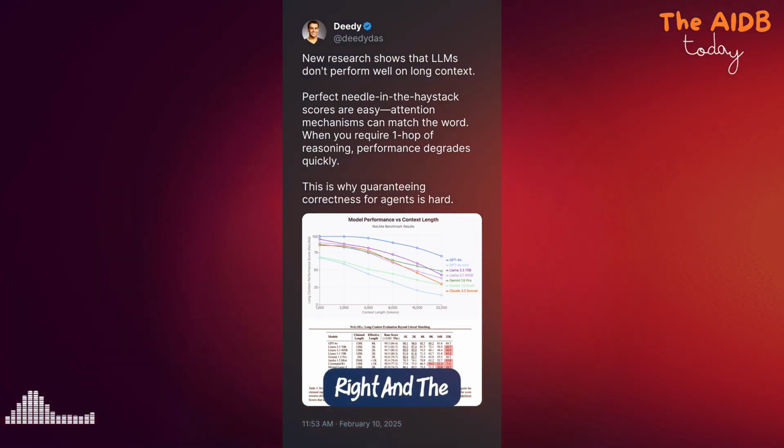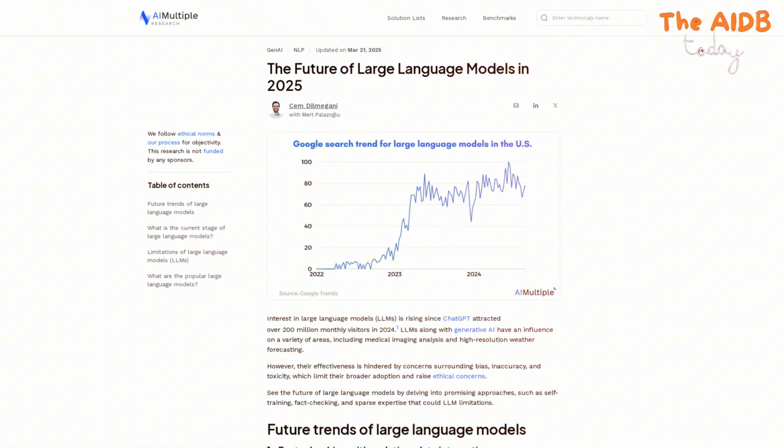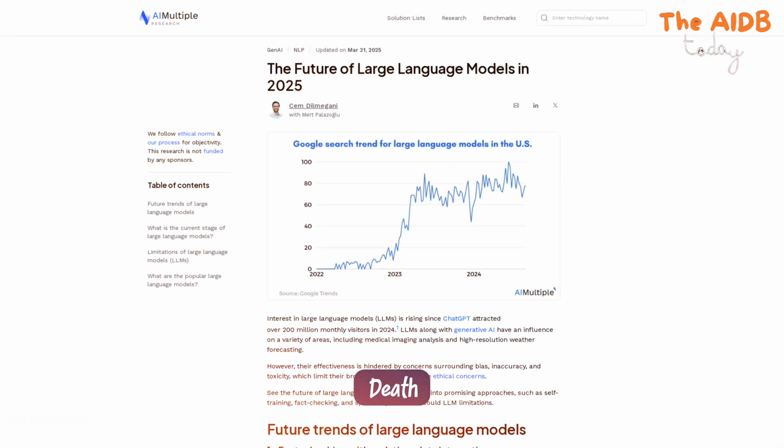Right. And the newsletter also suggests that maybe the future is about specialization. Yeah, that's an interesting idea. Using smaller, more focused models for tasks where precision is absolutely essential, and keeping the bigger, more general-purpose models for boosting productivity in areas where it's not quite so life or death. That makes sense. Right tool for the right job.